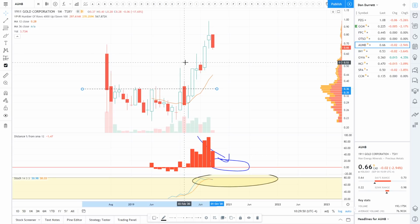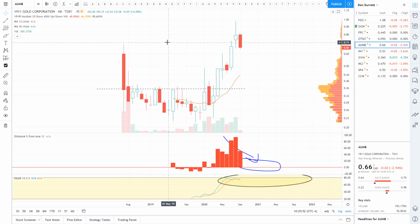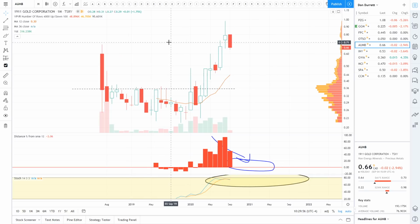Corrections, remember, a lot of people just think it's price, but correction is price and or time. And you see sometimes, oh, look, it has to correct. It has to go back down to the moving average or test that breakout line. It doesn't have to do that. It could just wait a little bit of time and the moving average is just going to keep going up.